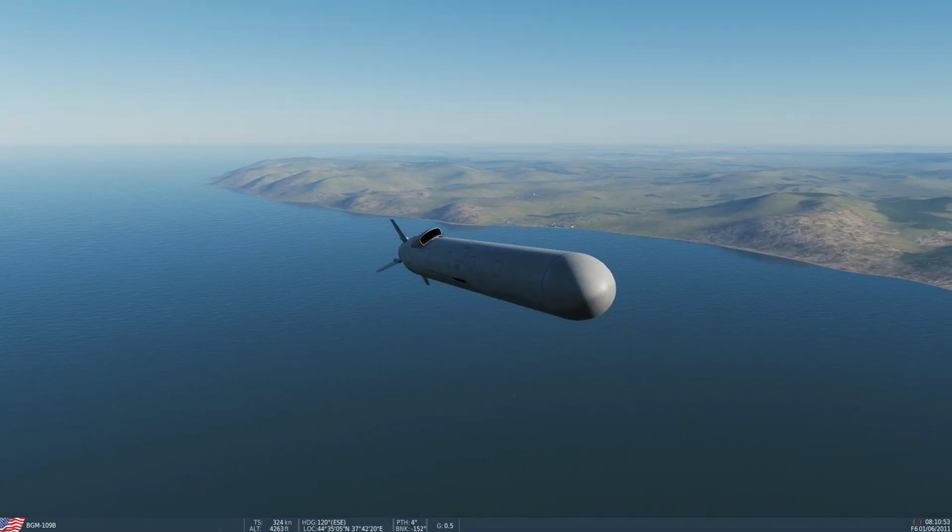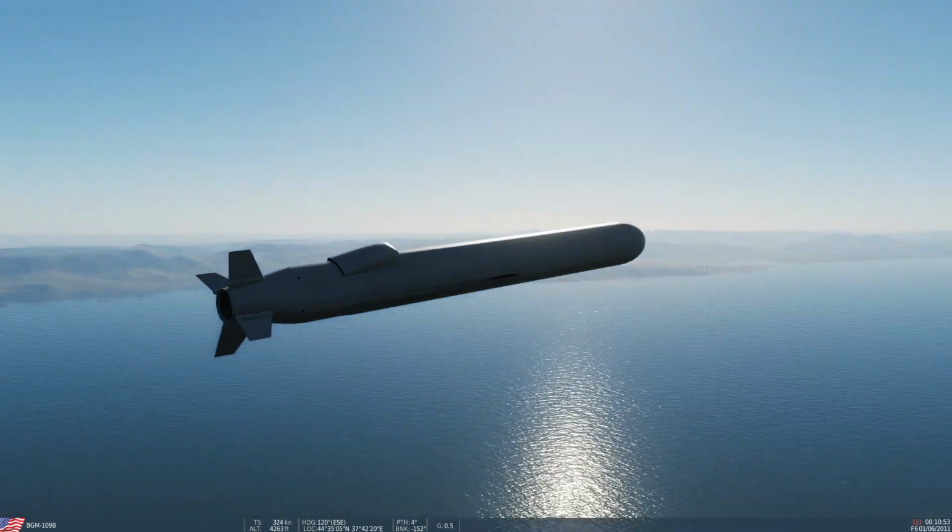Now, I know this is a BGM-109B. The last time I fired one of these, I fired an A version. So it looks like it's got A and B versions, which is interesting. It looks like a lot of the potential payload is modelled, at least 2 types of Tomahawk, which is interesting.